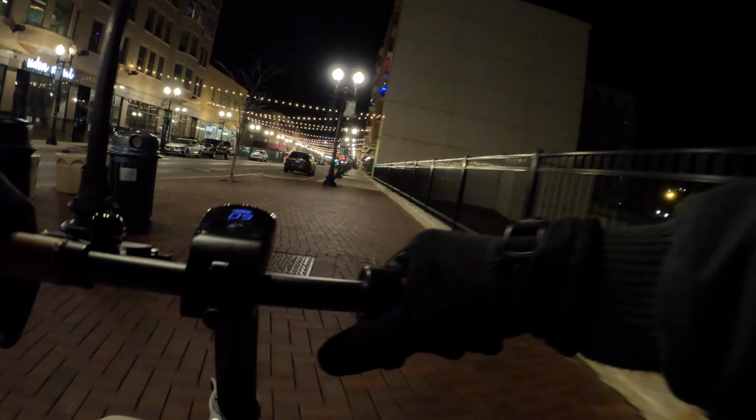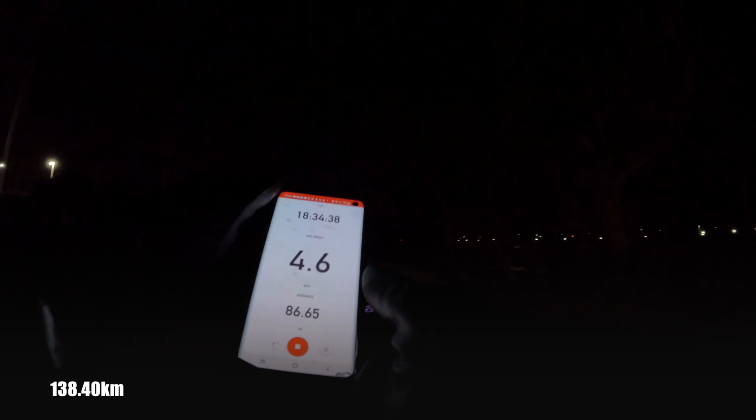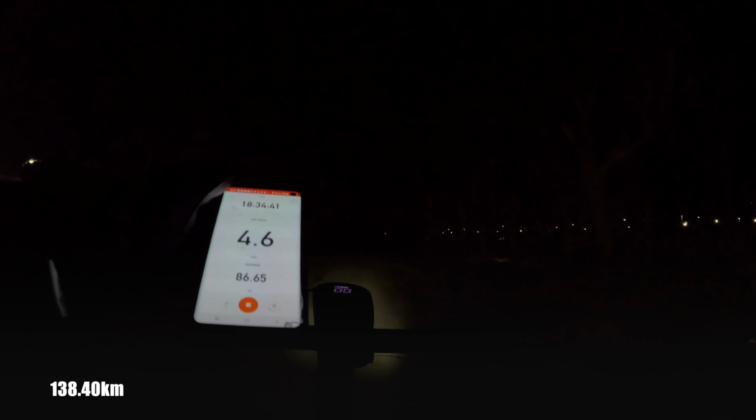8:45 p.m. Raccoon. There's a kitty. See, on the way here, we pass those colorful tarps. Oh, shit. 86.65 minus about 5 miles, so 81.65 miles. Let's go. Let's go. All right, swap back to the one battery. We're out of the danger zone.